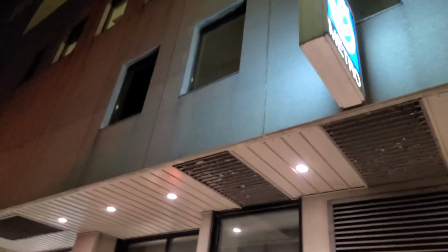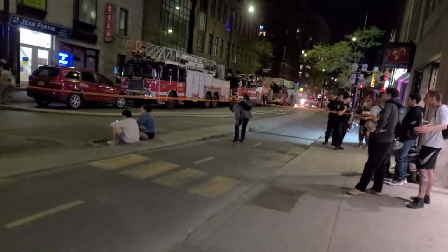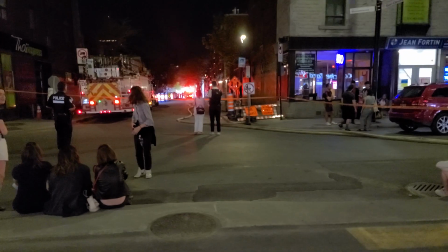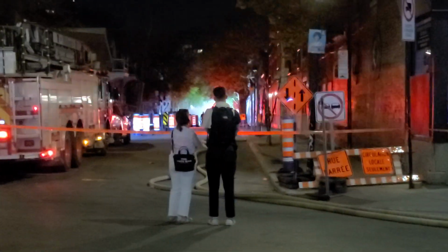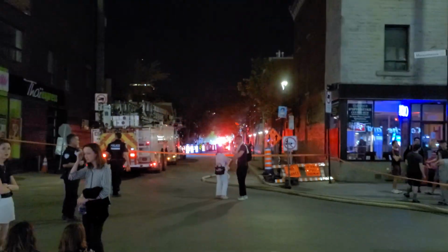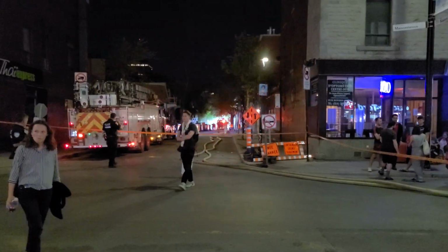Here's your metro station, by the way, Berri-UQAM Metro, which of course connects the orange line, yellow line, and green line together. So now we're getting into some more modern, interesting trucks. There's where the actual fire is, down there. Look straight down that street, you can kind of see the smoke. When I first started my videos, I was actually at the opposite end when I first started filming.